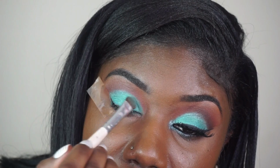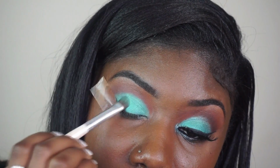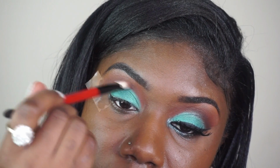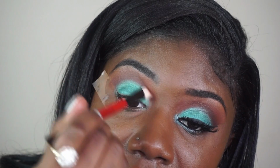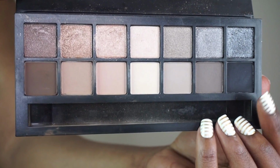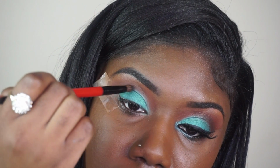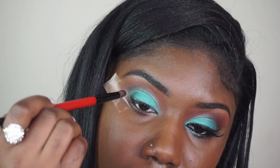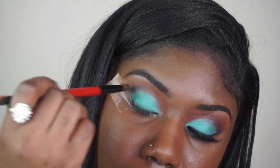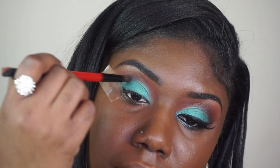And these colors are really similar. The first color was just a matte, and this one is more of a shimmery color, so that's why I decided to put that on top. Now I'm just going to blend that out with the clean blending brush. Now taking this black color from my Smashbox Full Exposure palette, just going to take that on the outer edge of my crease, I should say, and I'm just going to start blending out that black color.